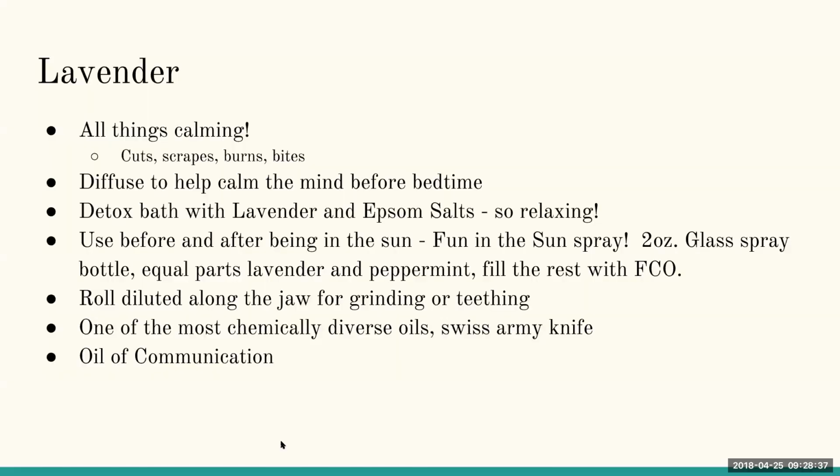That sound lovely? That does, and I included my favorite Fun in the Sun spray here too, which is just equal parts lavender and peppermint. And I use a 2-ounce glass spray bottle, and I put maybe about 20 to 40 drops of each, and then I fill the rest with fractionated coconut oil. But that other recipe that doTERRA has sounds marvelous too, but if you don't have aloe vera juice or that stuff, you could try this one too because it works wonderful. And I apply it both before I go out in the sun and after I'm in the sun.